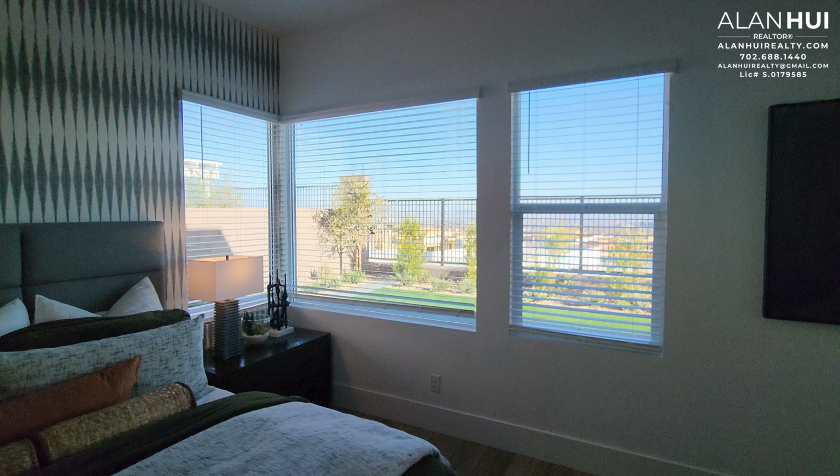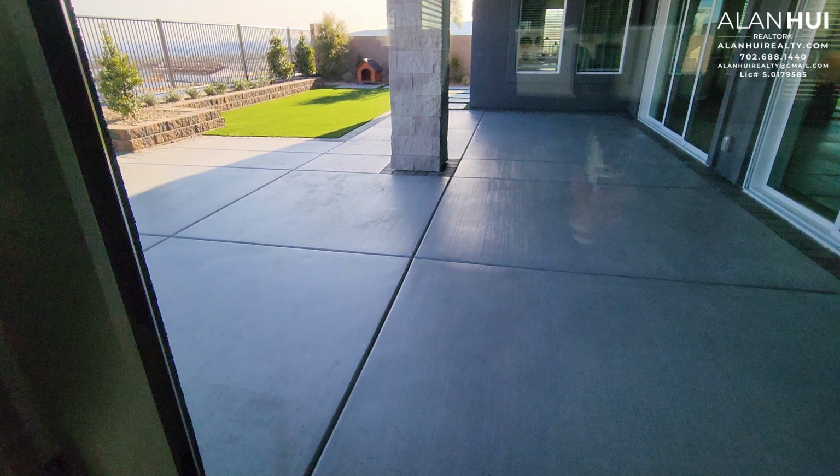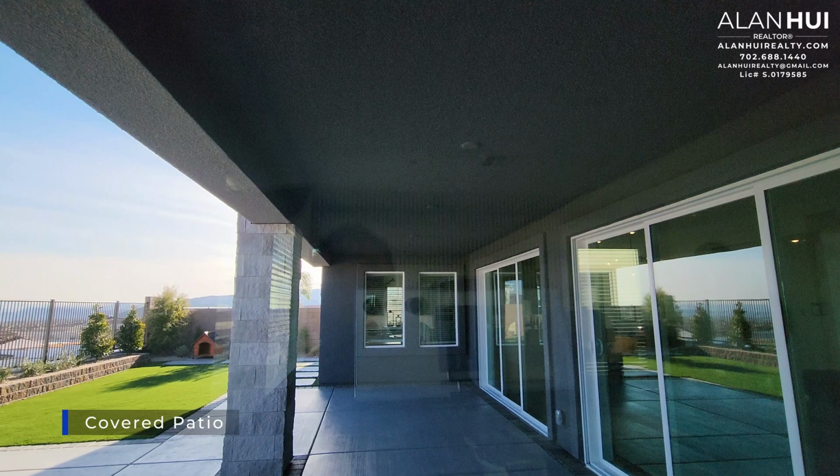A single French door here. And this is also locked. We have a very spacious covered patio in the backyard. And 3 pre-wires for ceiling fans and 2 LED lights.